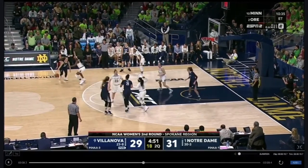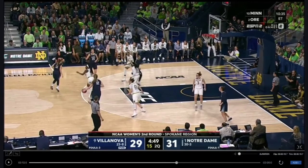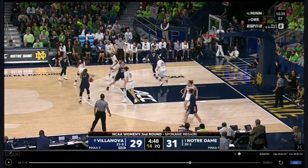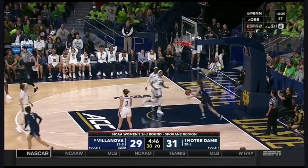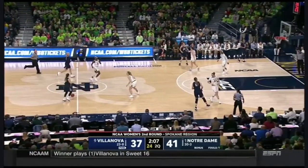Just keep your eye on 25 up here. All right, she's standing, she's moving. The person that's guarding her has to worry about this cut over here by number 21 as well. And then because 21 gets in and moves out, she moves 24, Ogunbowale, out of help position. Mabry over here, she's stuck on this person in the strong side corner. So she's not in a good position to help. And so the movement and the spacing takes away from the defense being able to help.